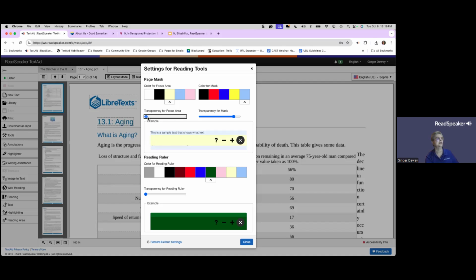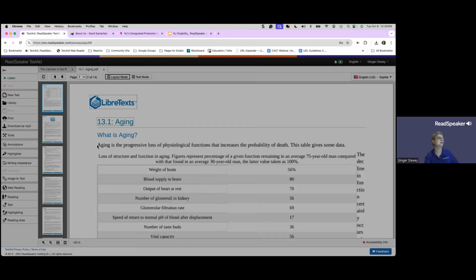Well, we're trying to read it, so we do want some. I'm going to put it a little bit more than halfway. And I like a black mask, and I want that to be pretty substantial. So I'm going to move it to there. I do like a green ruler, and I do like it blacked out for the most part.